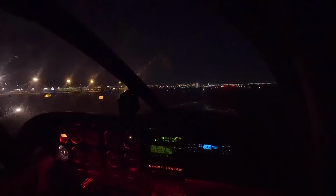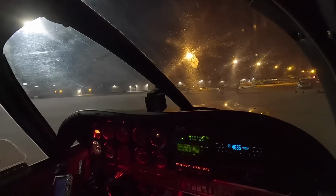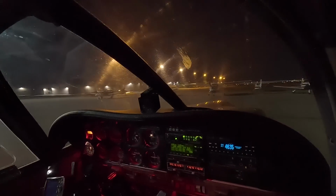Right, we are down. And we'll clear it, looks like Echo for you guys. Okay, thanks. 70 Quebec, line up the way 35 left. Alright, Henderson traffic, White Arrow, clear the active Echo, out taking Alpha into the transient ramp, Henderson traffic. Traffic, Musketeer 72 Quebec, turn left, crosswind, 35 left, Henderson.